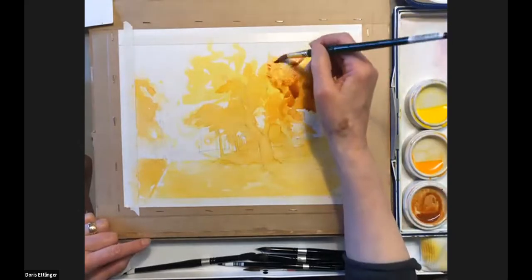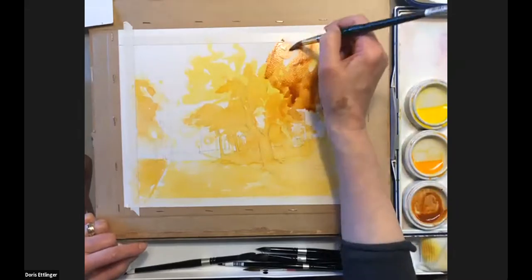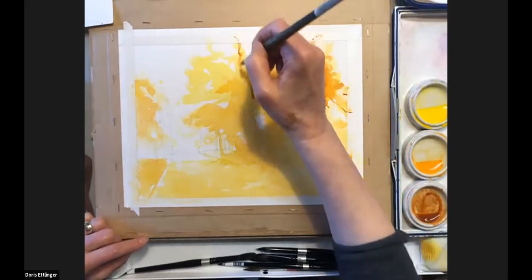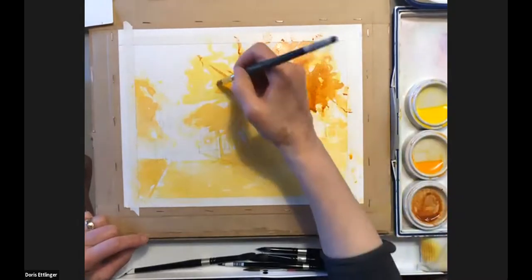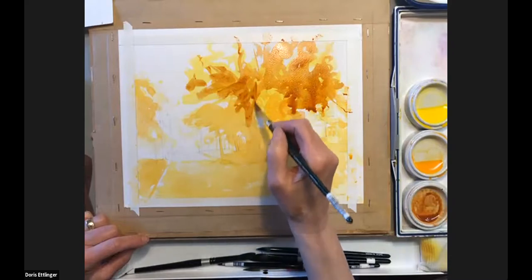So this part of the tree is something that is not in my sketch, but like I said, I wanted to have you see an ultramarine blue sky here. So I'm just gonna get this laid in.